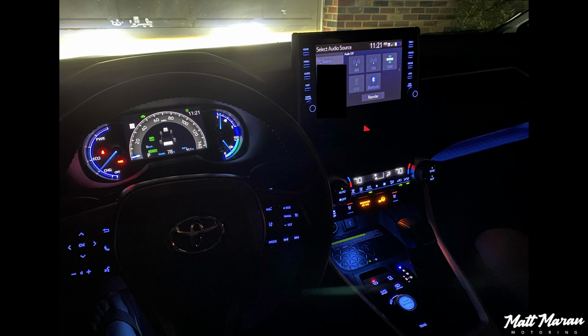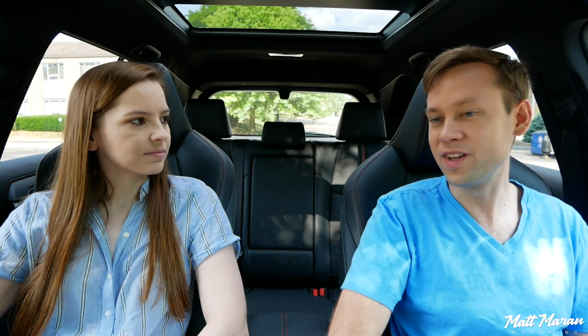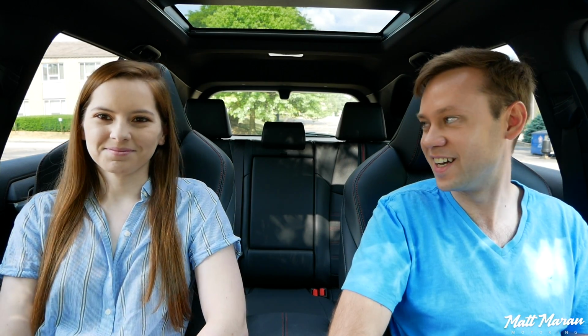I love the ambient lighting at night, looks really nice. I think all these extra exclusive features for the Prime, like the heads-up display and the panoramic roof, really set this apart and make it feel pretty premium and worthy of it being the most expensive RAV4 you can get. Yeah, and these door handles are really cool.